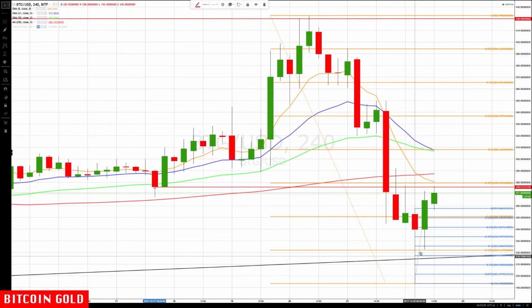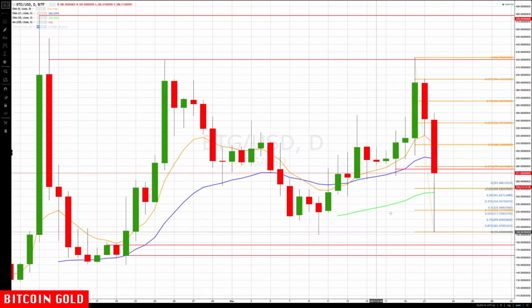When you get these massive spikes, a 50% retracement tail is a very good entry. Let's just check out the daily chart on this.